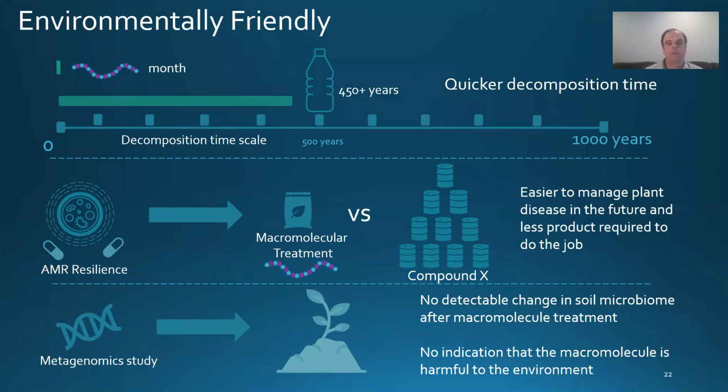Now I'd like to highlight a few environmental considerations. Our compounds will decompose in the environment much faster than plastic bottles, and it is estimated that a plastic bottle will take roughly 450 years to fully decompose, while our compounds are estimated to decompose in the environment in a matter of months or less.